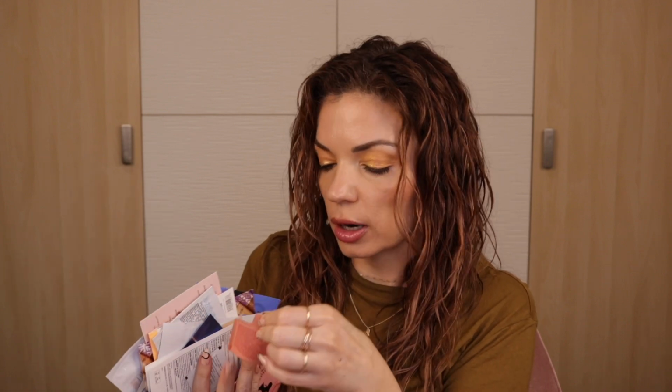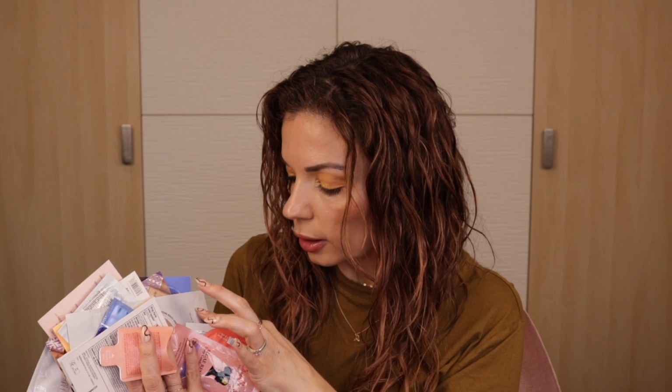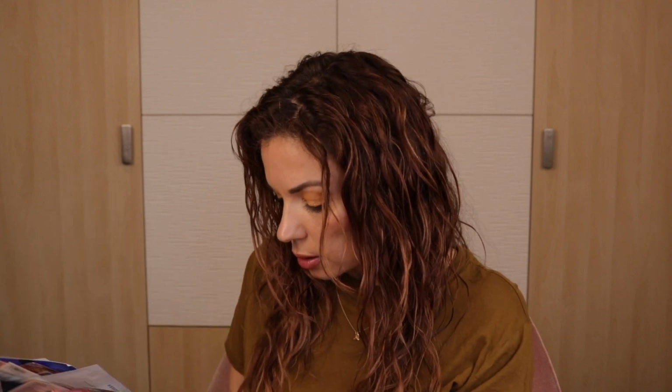So lots of packets. This one, like this Method body wash, I'll be excited to have this on a little trip. That'll be nice to have. But oftentimes these packets, I just give them away to people who I think would use them more. But, oh, we have some blemish patches. Those are going to be nice to have. So all in all, that's a pretty good gift with purchase. So I feel pretty good about that. I try to not get drawn into purchases by gifts with purchase, which I used to do all the time, but when one comes up when I'm already planning a purchase, it is an extra bonus.